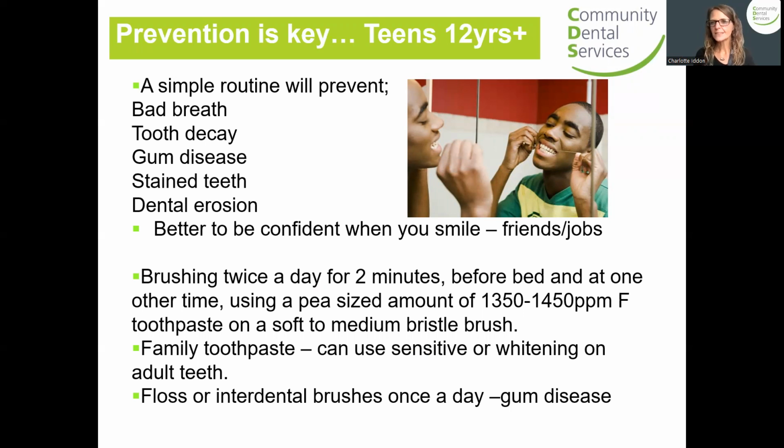So again, that simple twice daily routine of brushing with a fluoride toothpaste will avoid bad breath, tooth decay, gum disease, stained teeth, and dental erosion. We know that more and more teenagers are drinking sugary or acidic drinks, eating more sugary foods, lots of them having way more sugar than they need to, okay, because it's easy and convenient. It's much better for our teens to be taught that they want to be confident. We want them to have good mental health, and being able to smile and feel confident helps you with your friends, helps you with jobs in the future. So we want them to have that. So building in that routine and trying to stick to it's really important.